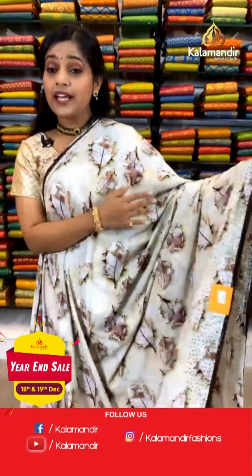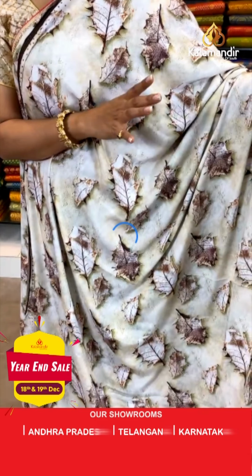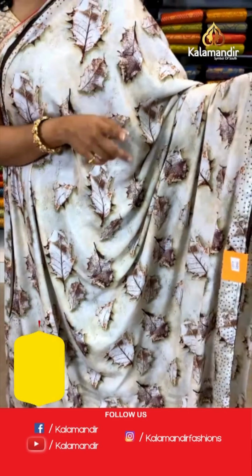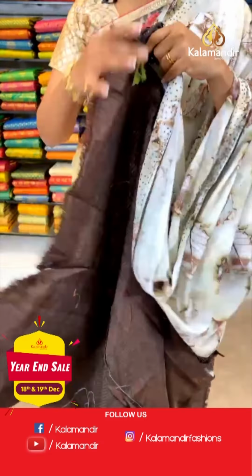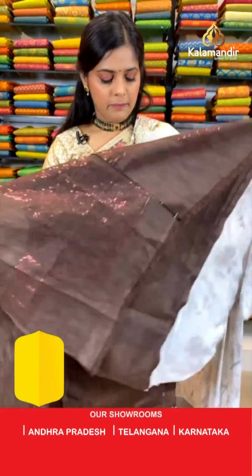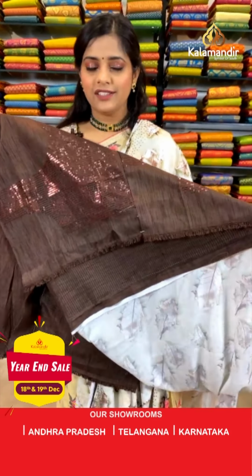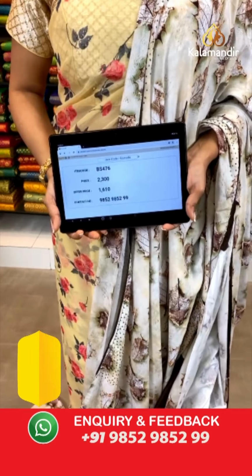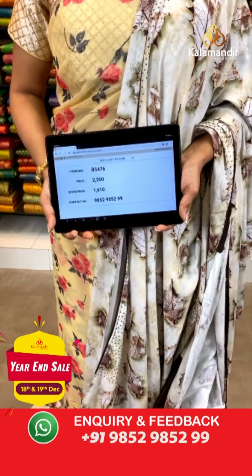So let me show you the next saree, again digital printed saree, leaf pattern on the entire body. It's a brown colored saree with the same pallu as the saree along with tassels and a crepe blouse piece. Brown in color with sequence work on it. Let's see the pricing. Saree code BS476, actual price 2300 and offer price is 1610 rupees.